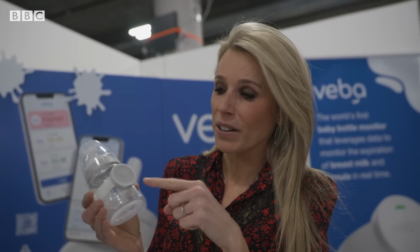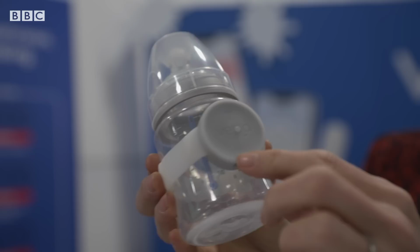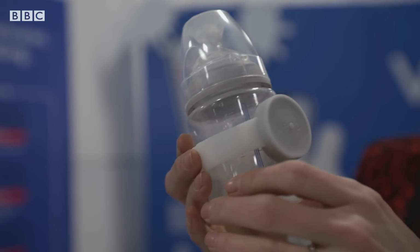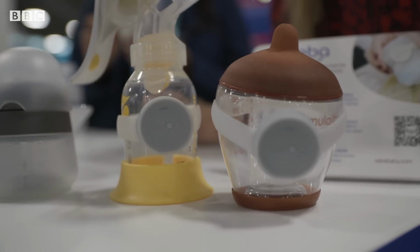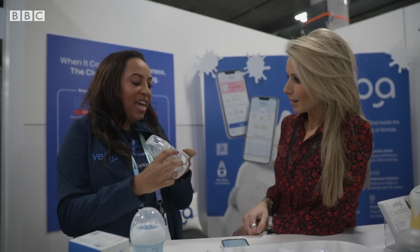This is an attachment to turn any baby bottle into a smart bottle. Please explain. Absolutely. So we all know that breast milk is liquid gold, but it doesn't last forever. So the minute that you express it, you've got to keep track of the time. So this device attaches to any baby bottle on the market. Once it's prepared, you slide it on. It tracks the expiration, the temperature around the bottle, and even tracks feedings automatically.